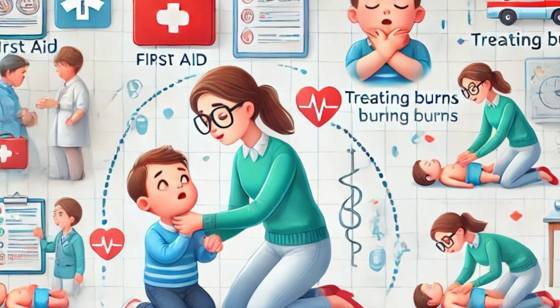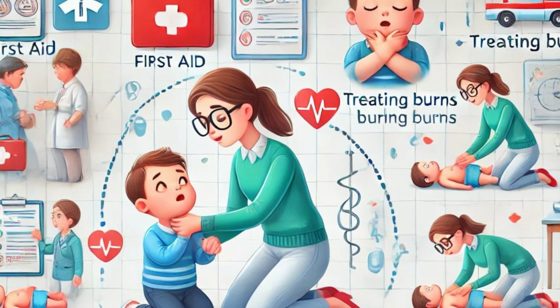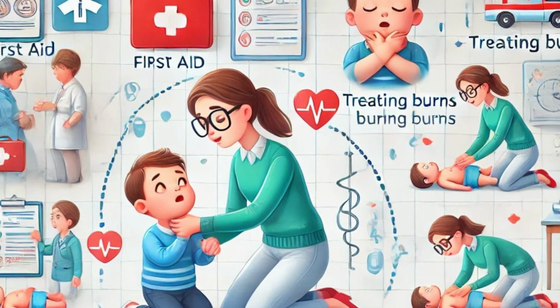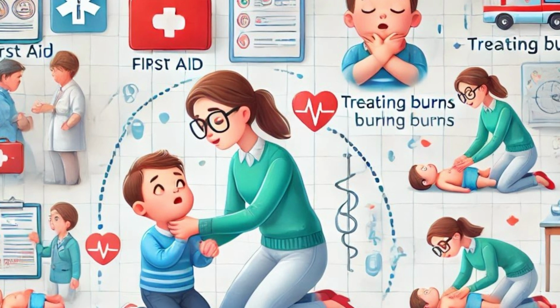So before you even approach the child, it's crucial to assess the environment. Is the scene safe for both you and the child? Are there any immediate dangers that need addressing? Gotcha. So always prioritize safety first.